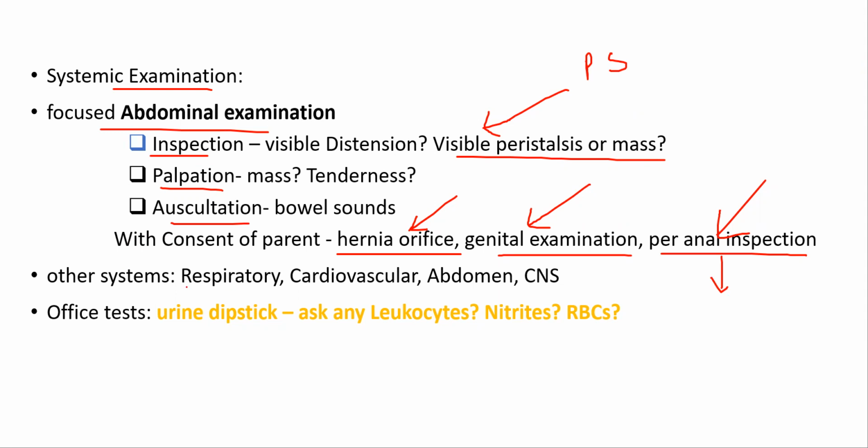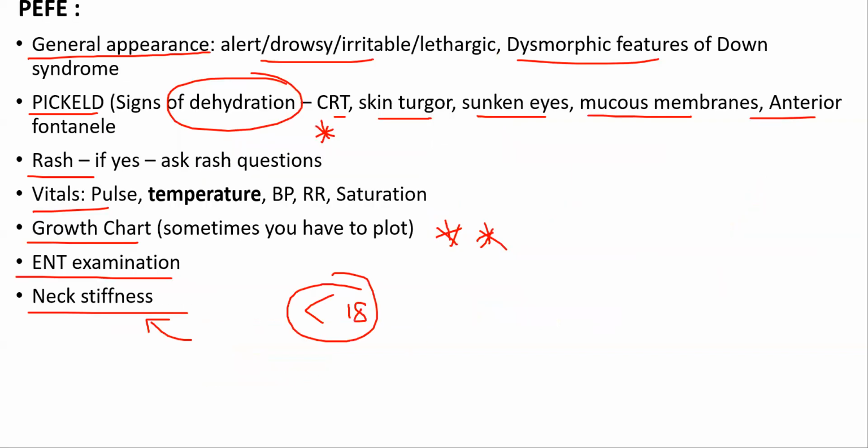And at the end, you say that you would like to do all other systemic exams, and any office tests available, which are urine dipstick and BSL. In urine dipstick, we look for leukocyte, nitrite, RBC. Again, BSL we always ask in a sick child. So that's all the physical examination that we are supposed to ask here.